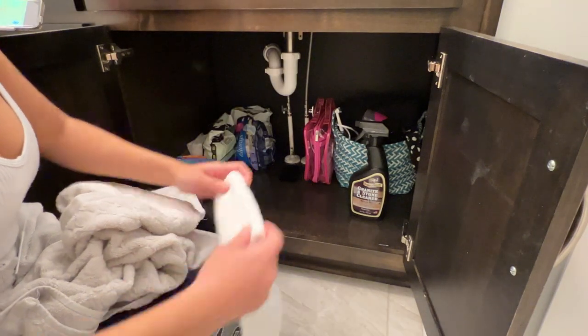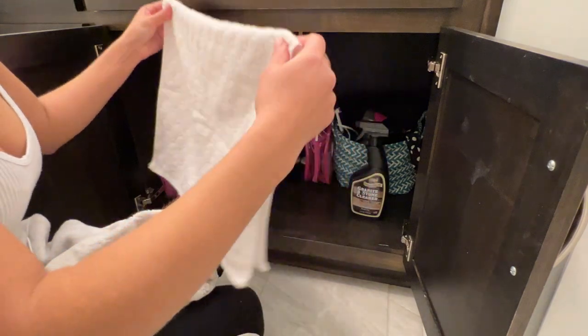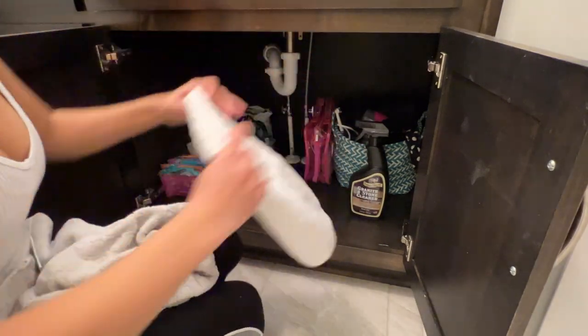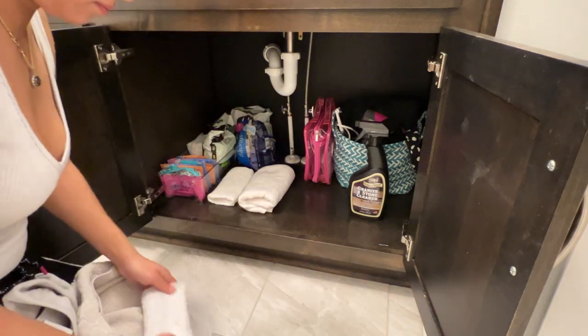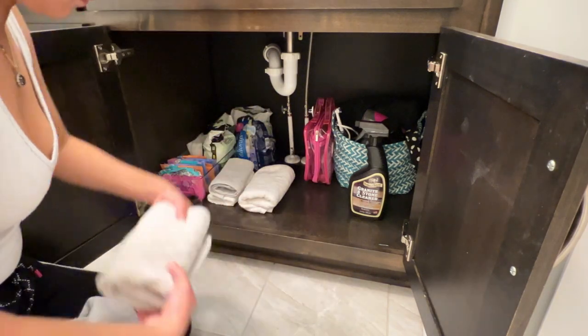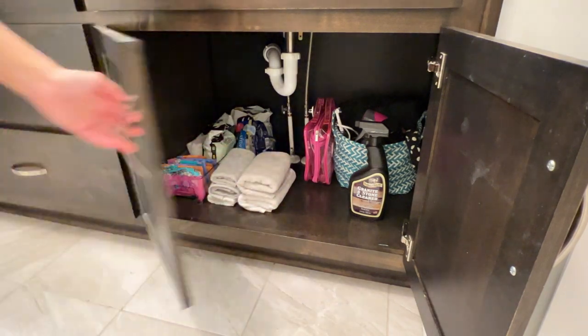Extra face towels to my side, just because I like to quickly find fresh and clean towels every night to dry my face after a facial skincare wash routine, but I will be looking forward to finding a cute rustic basket to keep them neater.